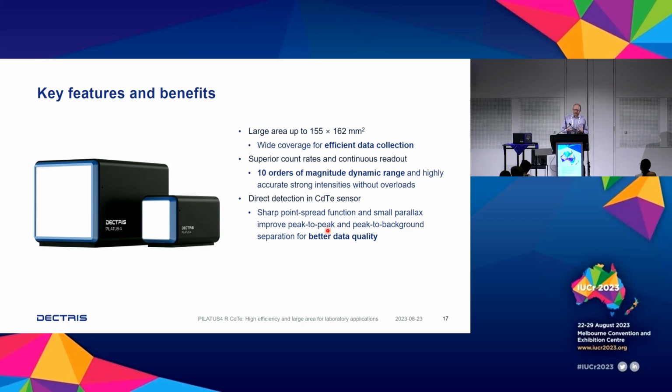And of course, the key benefits come from the direct detection in the cadmium telluride sensor, the sharp point spread function, and a small parallax that improves peak-to-peak and peak-to-background separation and gives you better data quality. And the cadmium telluride sensor also enables universal detectors for any radiation from copper all the way to short wavelengths of silver and indium. And this gives you up to 2 times higher quantum efficiency compared to the 1 millimeter silicon sensor of Pilatus3 for faster data acquisition.